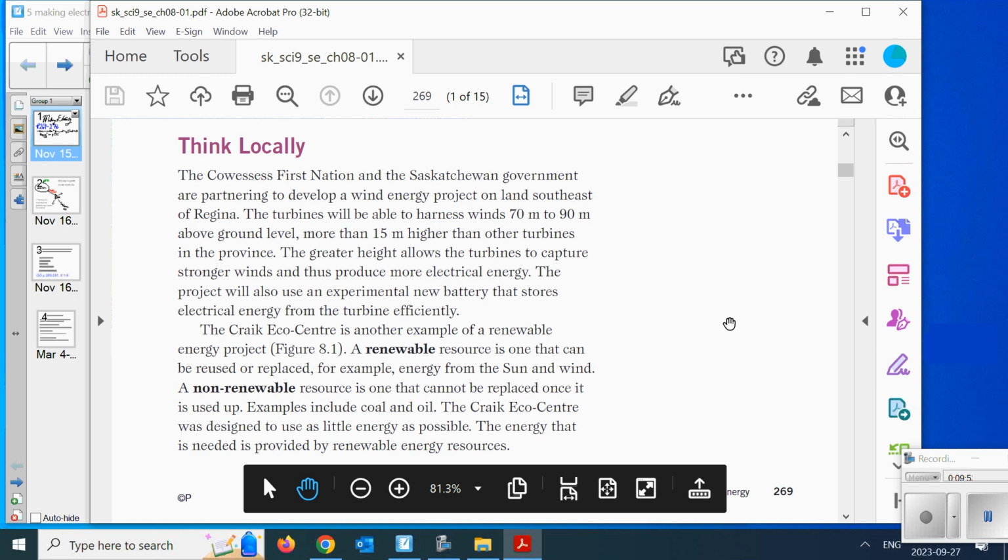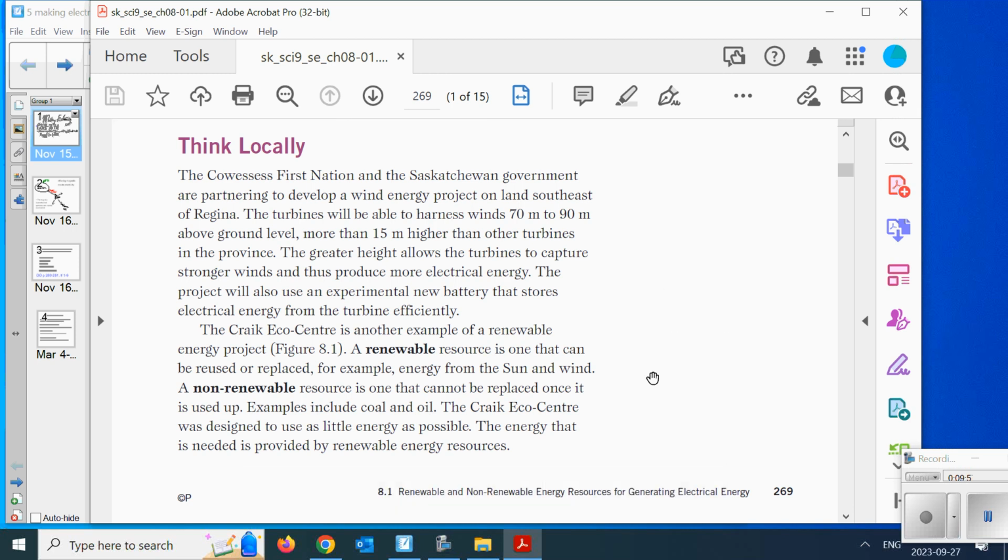Also, the Crake Eco Center is another example of a renewable energy project. A renewable resource is one that can be reused or replaced in a shorter amount of time. For example, energy from the sun and wind. A non-renewable resource is one that can't be replaced once it's used up. Yes, you could wait a million years for oil to form again, but that's not renewable within a usable amount of time. Examples of non-renewable resources are coal and oil.